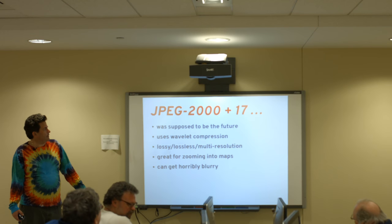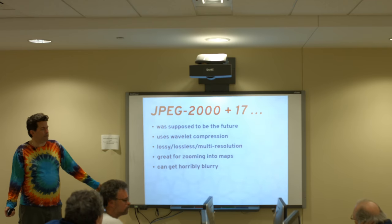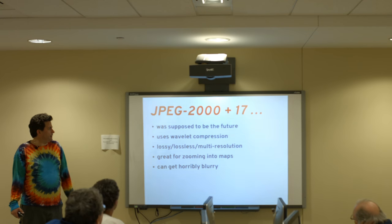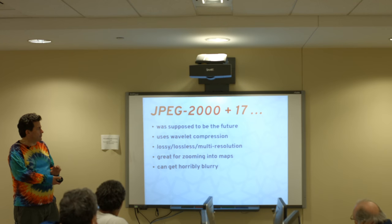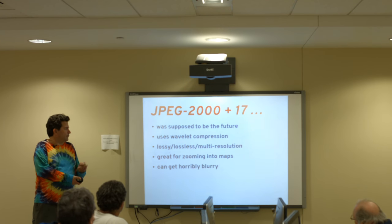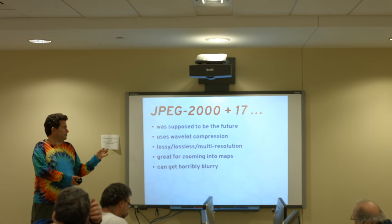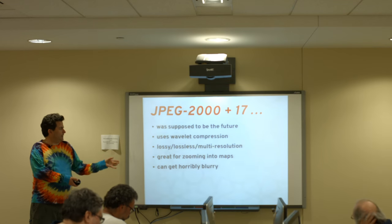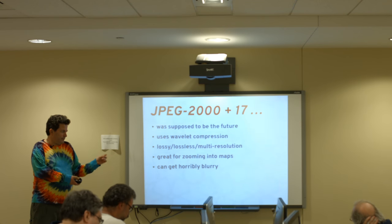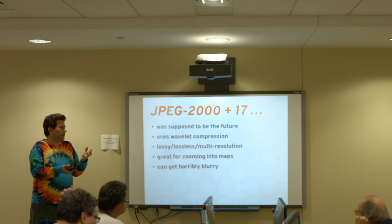JPEG 2000 was supposed to be the future of image formats, but unfortunately it's never been supported in the web. They're really, really small and they use clever image compression to make pictures look surprisingly good. There's lots of ways you can store it. You can have multiple resolutions stored in the same file. You can be lossy or lossless. And at really low or really high compression, it just turns into a horrible blur, but you've got tiny, tiny files that will load quickly and give you an overview.